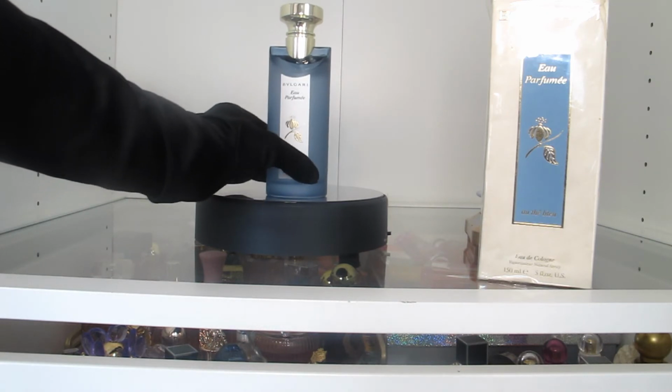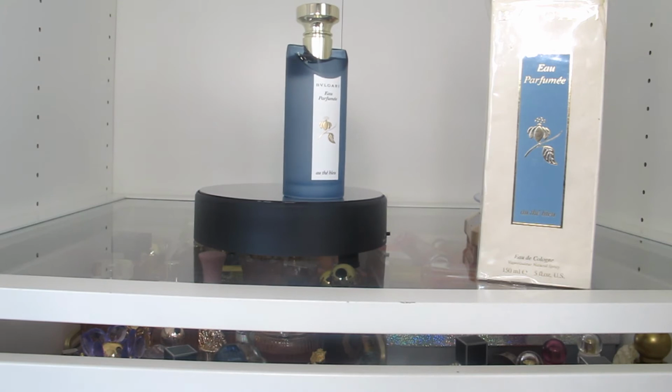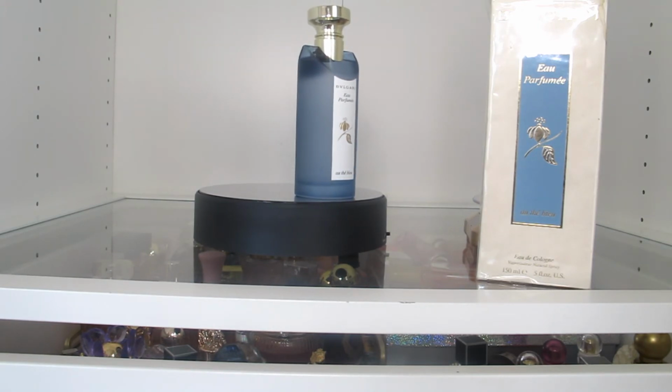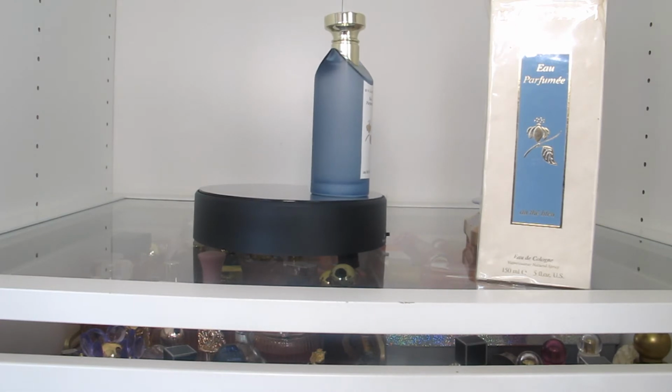And besides the one that I have, the Eau de Bleu, oh no, I'm sorry, I should say Eau Thé Bleu, thé meaning tea in French. So it's Eau Thé Bleu.